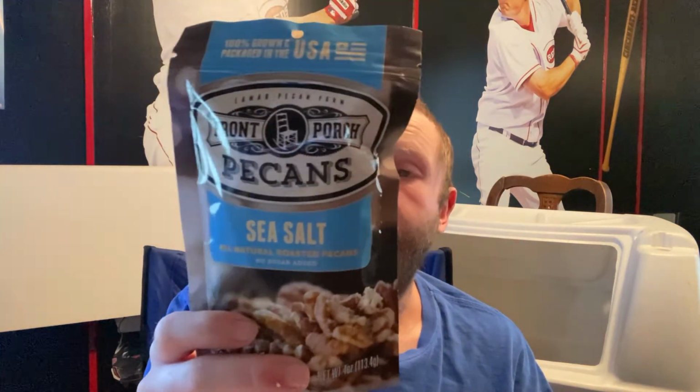Next, we have Front Porch Pecans. Just a bag of sea salt pecans. These are pretty good pecans too. But literally, this is pecans. Ingredients are pecans. Oh, well, they got peanut oil on them and sea salt. 4 servings per container. 1 serving is 210 calories, 22 fat, 2 protein, 4 total carbs, 3 fiber, so 1 net carb, and it does have a sugar, it's a nut.